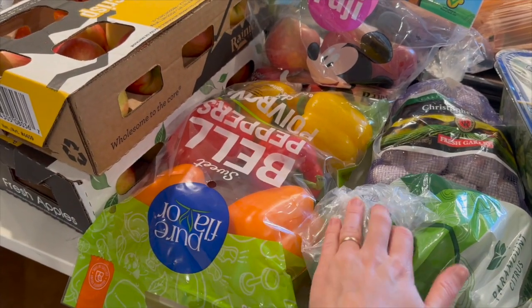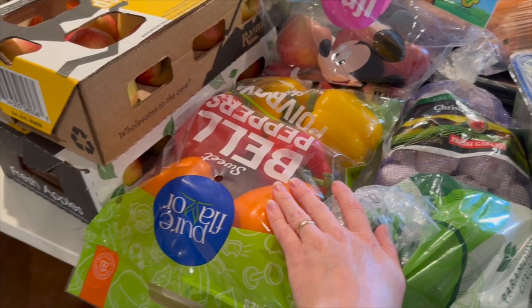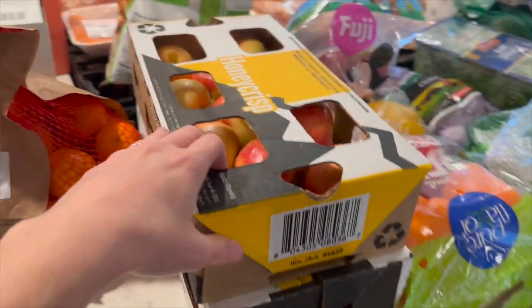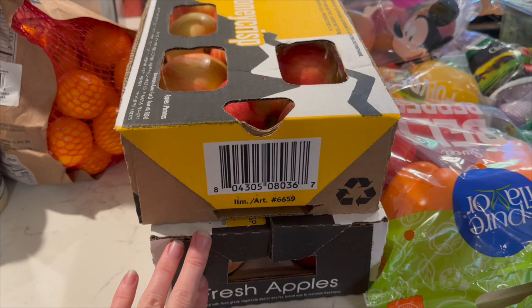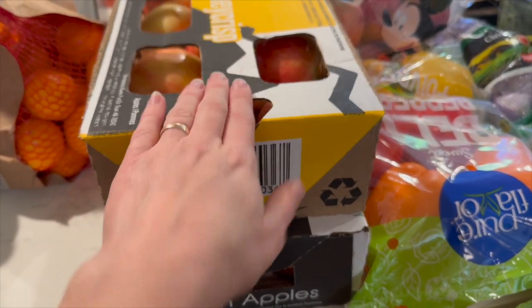Some bell peppers. I'll use these with hummus, and then I'll also use these in some recipes this week. And then we have some Honeycrisp apples. They were such a good price. They're usually not $1.99 a pound, but they were at Costco. So we bought 2 boxes of them. This will last the whole month in the fridge. They'll last that long. It'll be great.